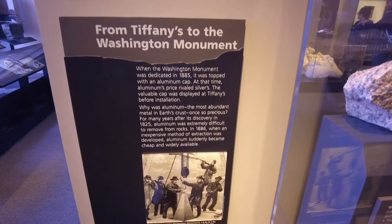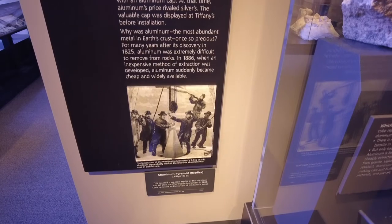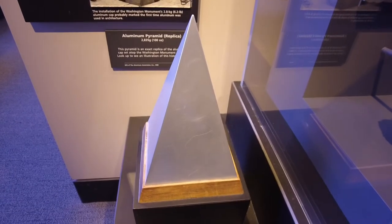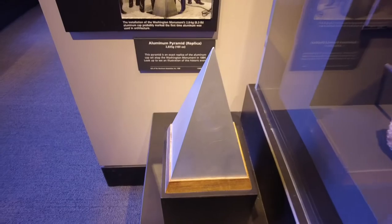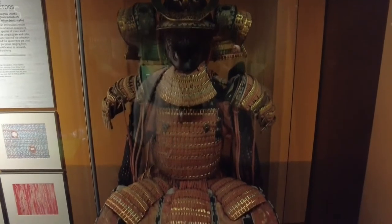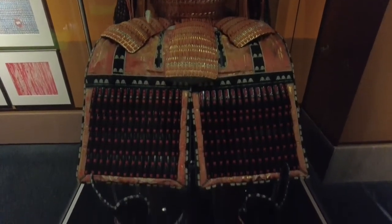Top of the Washington Monument, they put a cap on it because when it was built, I guess it was the tallest building around. So they wanted to put something really special on top, and they put a 9-inch pyramid on top. This is a replica of what it looks like, but there is still actually an aluminum top on the Washington Monument. It's crazy. It's not every day you see a real samurai suit of armor. So cool. They started putting it in the Smithsonian.